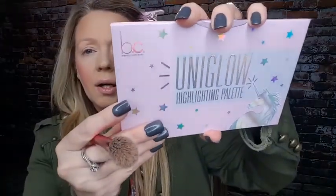I do want to try this new highlighter right here. It's by BC Beauty Concepts, and it's called the Uniglow highlighting palette. Okay, this still has the plastic on it. Like I said, it's brand new, so taking the plastic off of it.